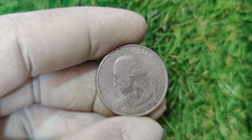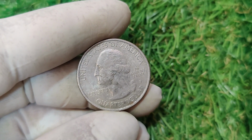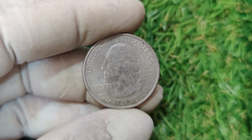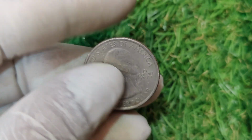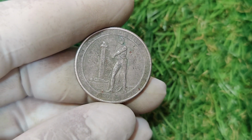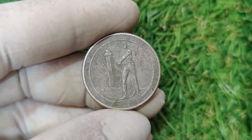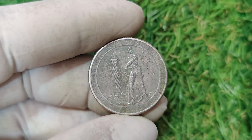Here's a quick tip for you collectors out there. If you think you've found a potentially valuable quarter, maybe it looks strange, maybe it's super shiny, maybe you see doubling in the letters, don't clean it. Cleaning can destroy the value of a coin. Instead, consider sending it to a reputable grading service. Yes, it costs a bit of money up front, but if your coin is the real deal, it could be worth far more than the grading fee.